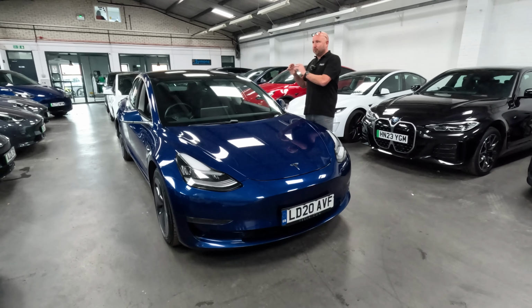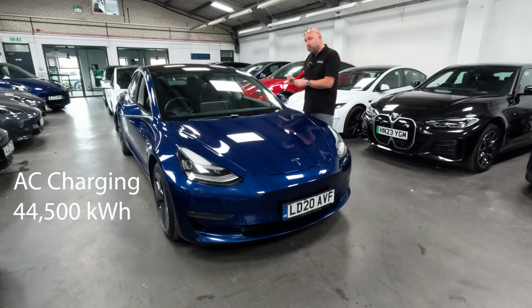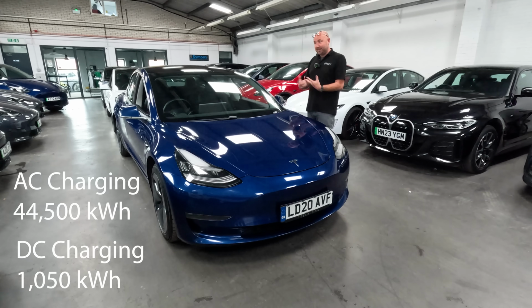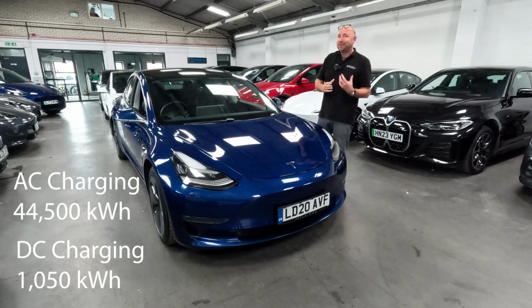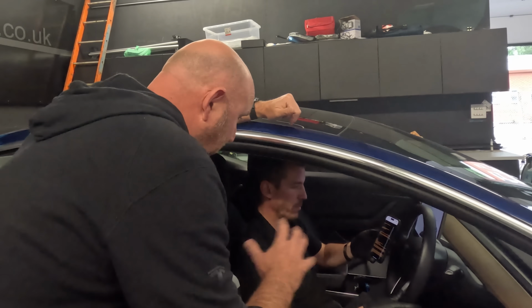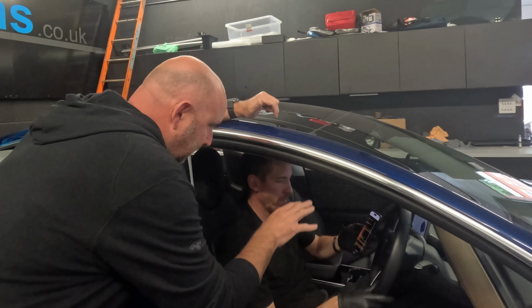But this has had 40-something thousand kilowatt hours of AC charging, but only 1,050 kilowatt hours of DC charging. That's not much at all. Our 110,000 mile Model 3 Performance has had 38,000 kilowatt hours of DC charging, I think it was when we last checked that. And we use that a lot on DC, because I have some free Tesla charging. We make the most of that. We travel around a lot.